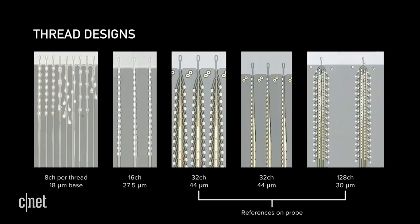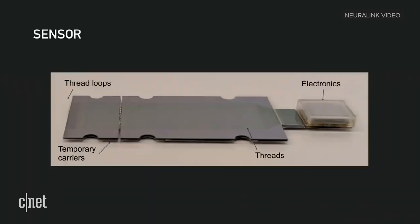It's one of over 20 designs that we've made for our R&D work. We've progressively been increasing the number of electrodes per thread without significantly increasing the width of each of these threads at the base. Next, we assemble the electronics and then also attach a wired lid using a laser welding process. These two steps have required a lot of internal development as well. The result is the sensor that's ready for final assembly and implants into the body.